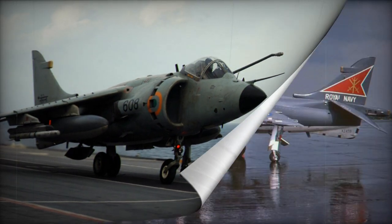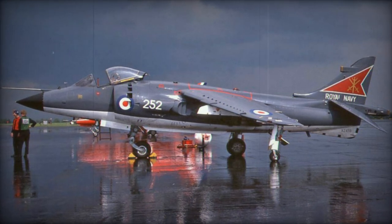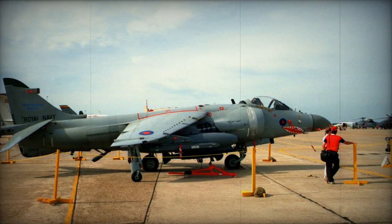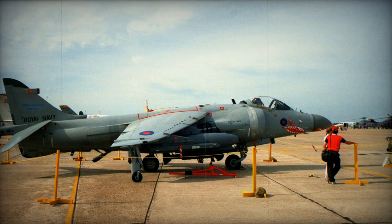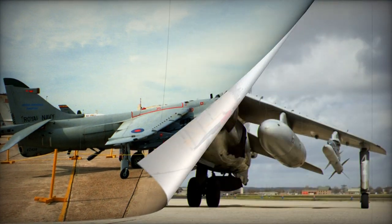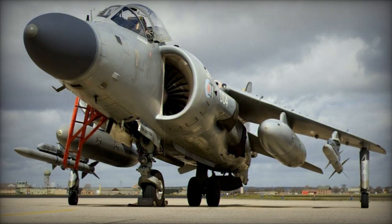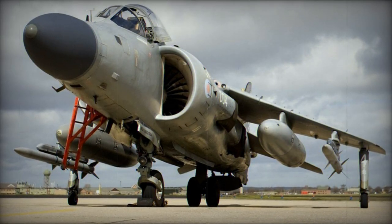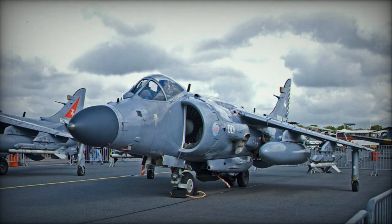The Indian Navy was the sole export customer, ordering 23 Sea Harrier FRS.MK51s. The Sea Harrier proved of vital importance in the conflict to regain the Falklands Islands in 1982, scoring 22 confirmed victories for no losses during air combat. The shortcomings of the Sea Harrier highlighted by the conflict led to an ambitious midlife upgrade.